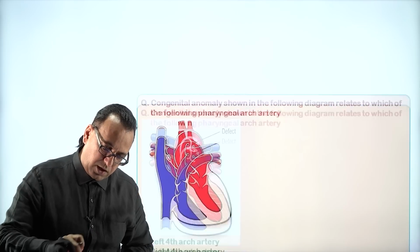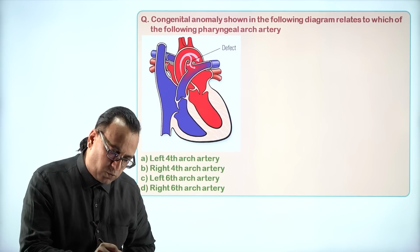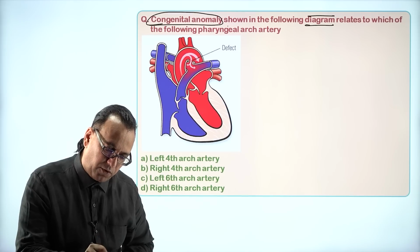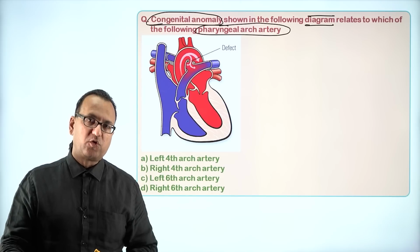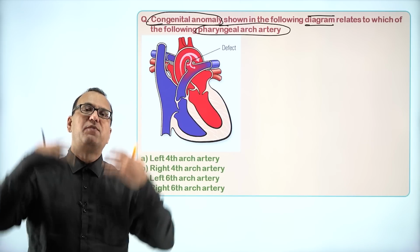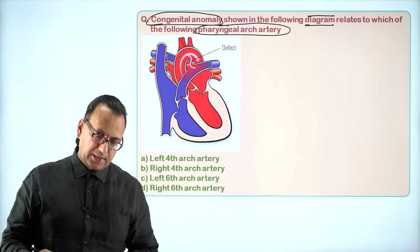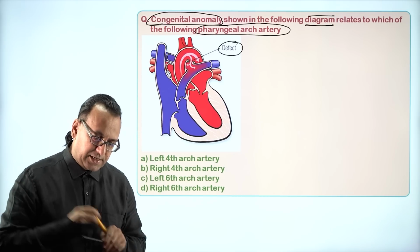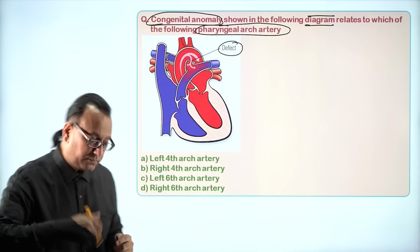Now, moving on to the next question. This is one question which is asking us about a congenital anomaly shown in the diagram. It relates to which of the following arch arteries? So pharyngeal arch arteries contribute to various vessels like carotid vessels, subclavian or arch of aorta, pulmonary arteries and all that. So what is this defect? You can see here one thing which is being evident here. Let us use the green color.